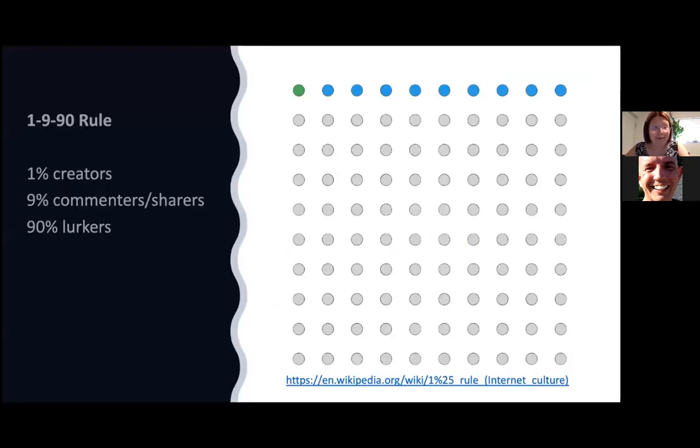It's about 10% of the room, right? A room of 30 students, 10% would be 3, right? So 3 students interact with you in a room of 30 students, and 90%, the rest of the class, lurks. That is the natural order of things.